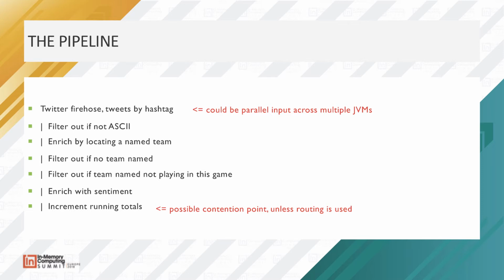Twitter has an application called Firehose, where it's an API, you connect to it. So you could be pulling data out of Twitter in huge volumes, 618,000 tweets a minute, potentially. Always got to be aware of what's happening. This incrementing of the running totals, that might be a contention point. You've got running totals in one place.